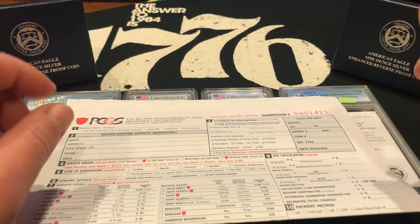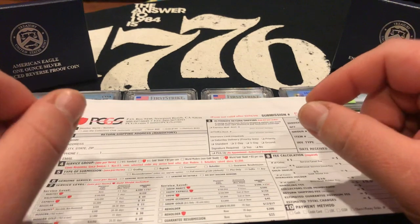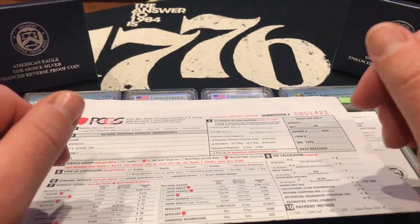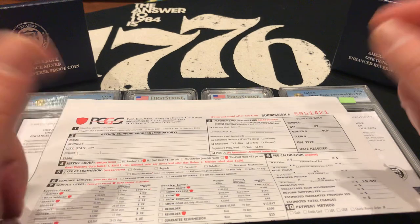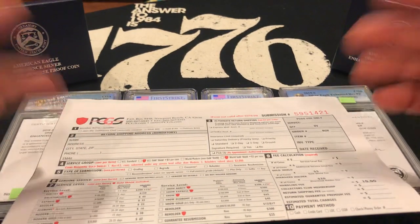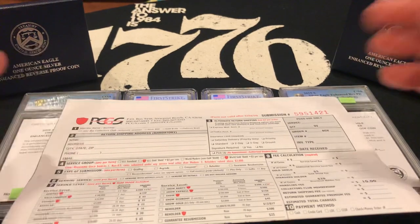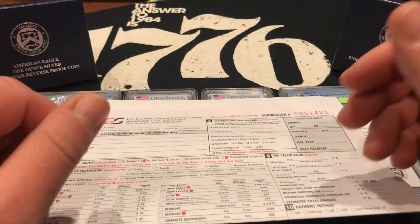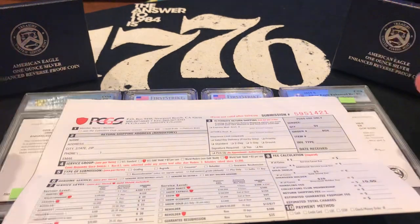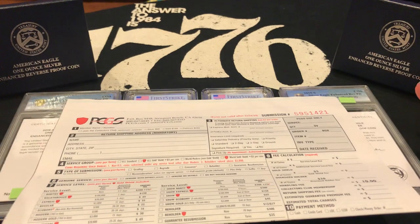All right, folks, so the day has arrived for the unveiling of the grades of my 2019 Enhanced Reverse Proof American Silver Eagles. We got them back from PCGS. I actually got them back about a week or two ago, but with the holidays and this and that, life and whatnot, I've been very busy, so I wasn't really able to make this video as of yet. So I'm going to show the grades that I got.